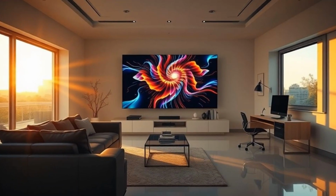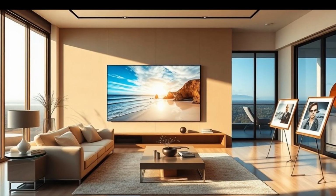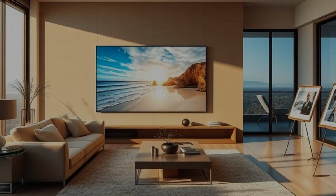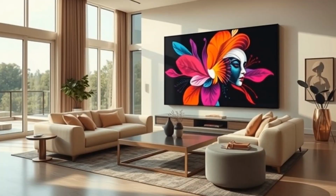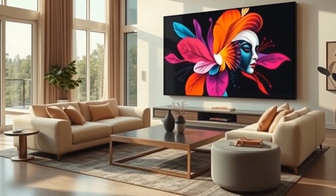If you love tech, here's a cool idea: digital art displays. Smart frames like Samsung's The Frame TV or digital canvases can rotate multiple artworks daily. One moment, it's a beach landscape. The next, it's a modern painting. It's interactive, space-saving, and perfect for those who love variety.